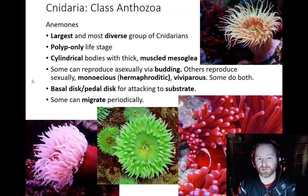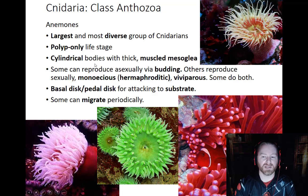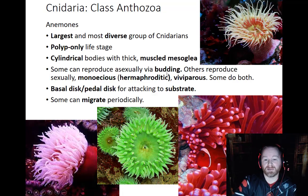They really don't have medusa stages. So these are pretty much all polyps. They have bodies that are basically cone-shaped, and you can see part of it down here. They're just a cone, but this cone is unique in that it's very thick-walled, very muscular. On the inside, it does have mesoglea, but it's a very thick, muscly mesoglea. It's got that striated muscle in there. Remember that.